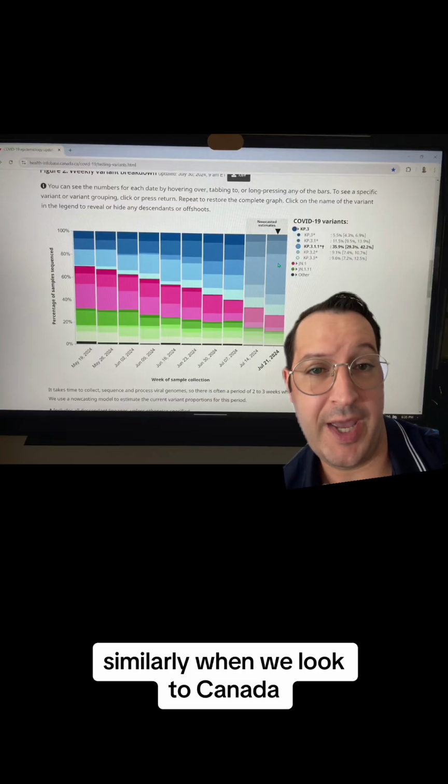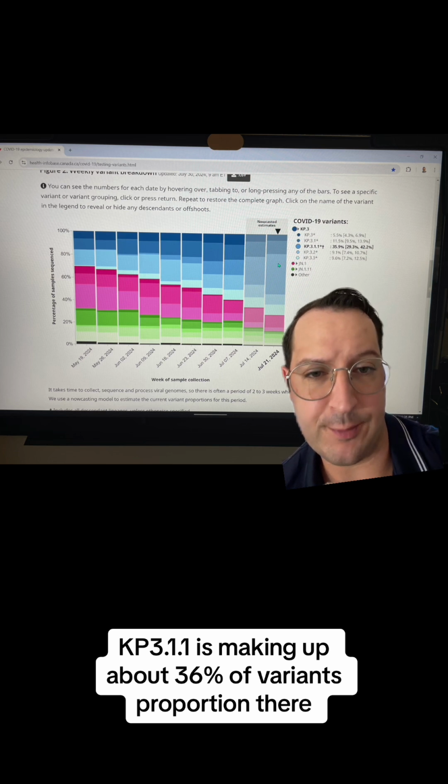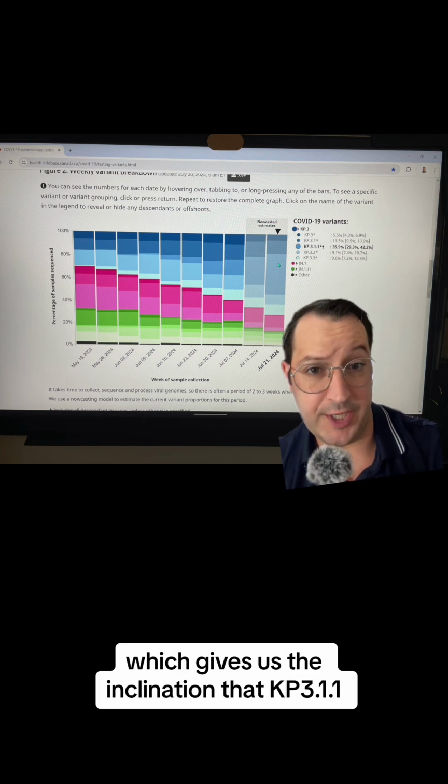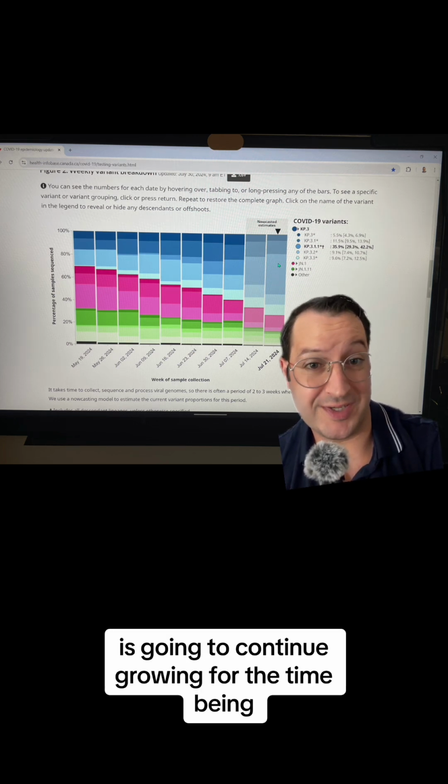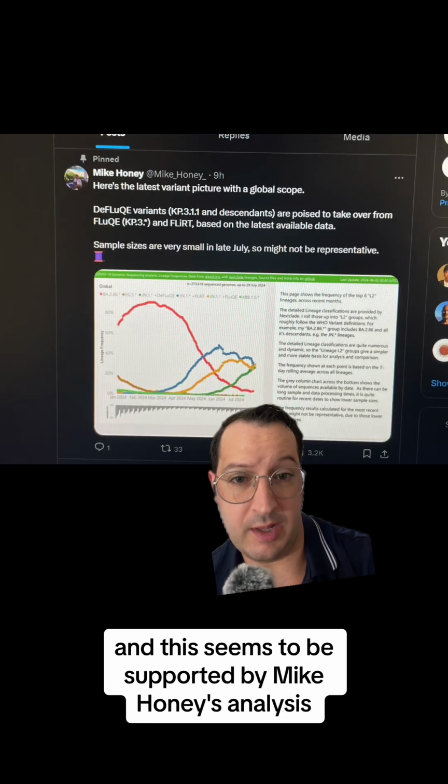Similarly, when we look to Canada, KP.3.1.1 is making up about 36% of variant proportion there, which gives us the inclination that KP.3.1.1 is going to continue growing for the time being, and this seems to be supported by Mike Honey's analysis.